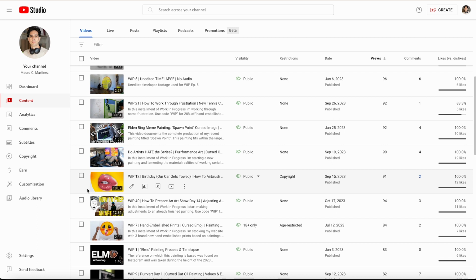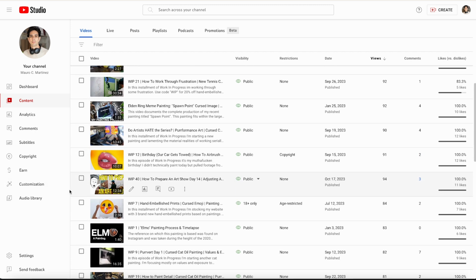WIP 12, birthday, our car gets towed. Obviously a little bit of drama is going to do good. We had a couple of comments there as well. How to prepare an art show, 94. Again, using the Wojak little guy, as well as myself in there, just giving myself the soy face. I think that the thumbnail was pretty attractive. We also introduced some of the yellow text, and that was shouts from Kellen, who gave me that idea.